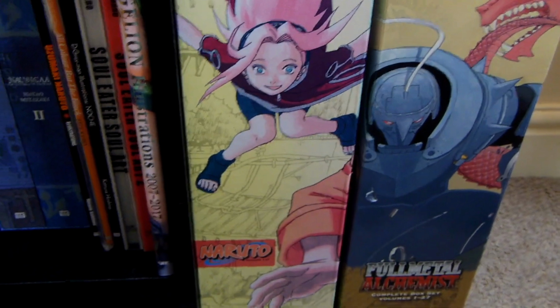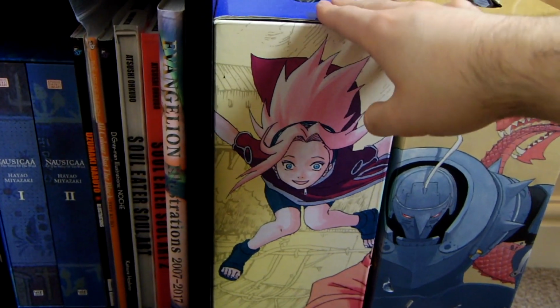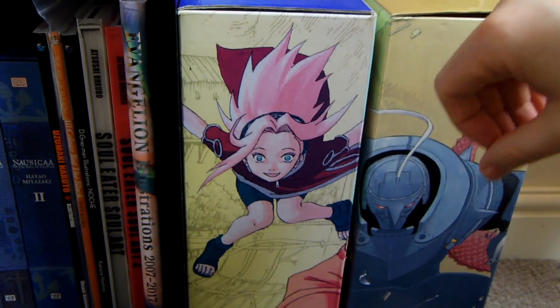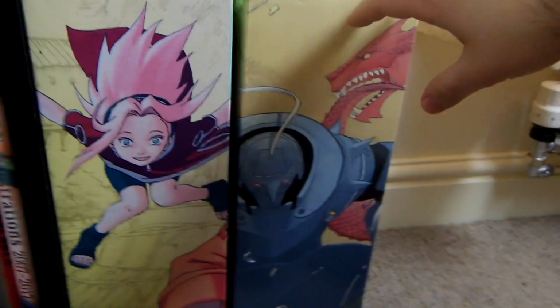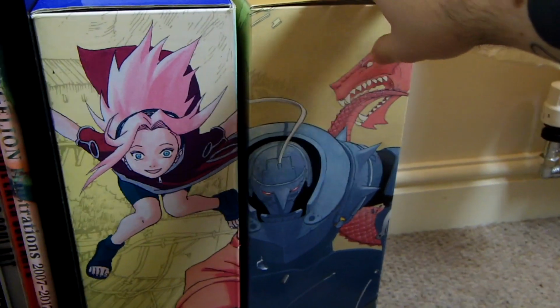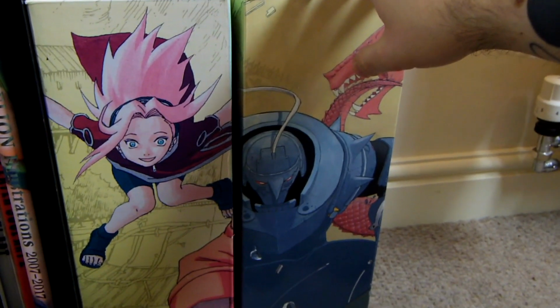Next to that, I've got two box sets. So I have the original Naruto box set, which collects the first 27 volumes of Naruto. Some say that's probably the better arc, and I'd be happy to agree. And then I have the Fullmetal Alchemist box set, which is the complete series, and a light novel in there as well, which I never read.